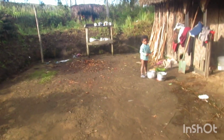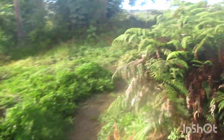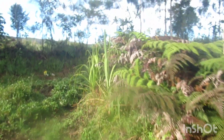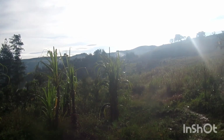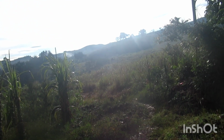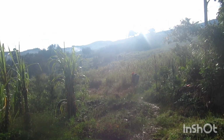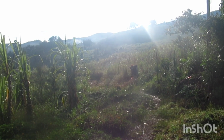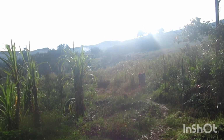Oh, there's a kid here and some local fern. That's a typical small village. Now we are going to take this path up. So we are leaving for the foot of Mount Giluwe. There's a base camp there. See you all. It's 8 hours of walking.